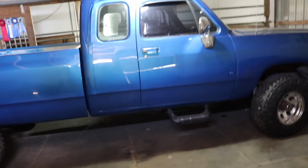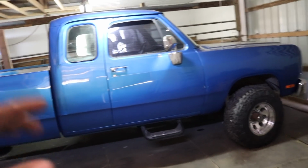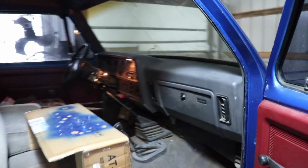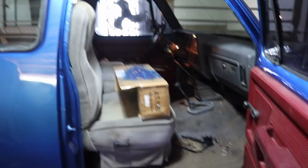So much stuff to do. I think the next thing I want to work on is ripping into the interior and getting the interior worked on. The interior has so many moving parts that we got to address. It's gonna take a lot of time probably, but it's gonna be really worth it. It's gonna look really good when it's done.